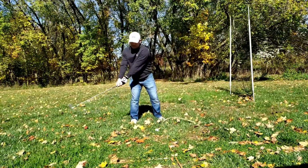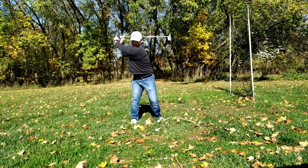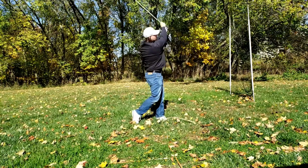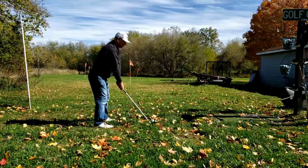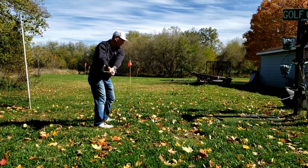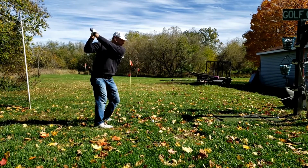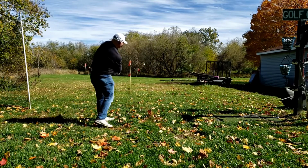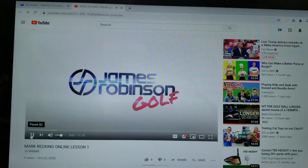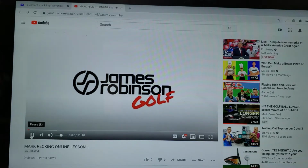So as you can see, here's the face-on angle. This is in my backyard driving range. If you get a chance to watch that video, go ahead and give it a look. And coming up here is my down the target line. I know the swing's not perfect, and we're going to hear what James has to say. I edited his video to save you guys a little bit of time and boredom, but it should give you a nice little synopsis and a little taste of what he has to offer. I'm actually quite impressed, and I plan on having some more lessons from him in the future.